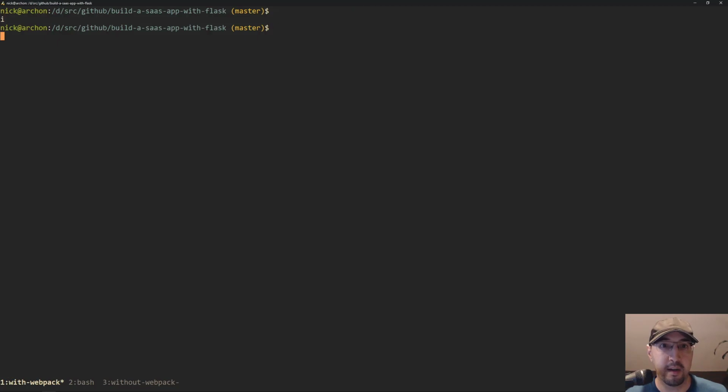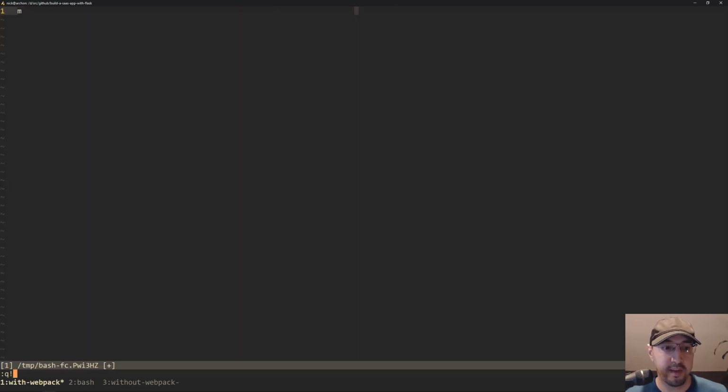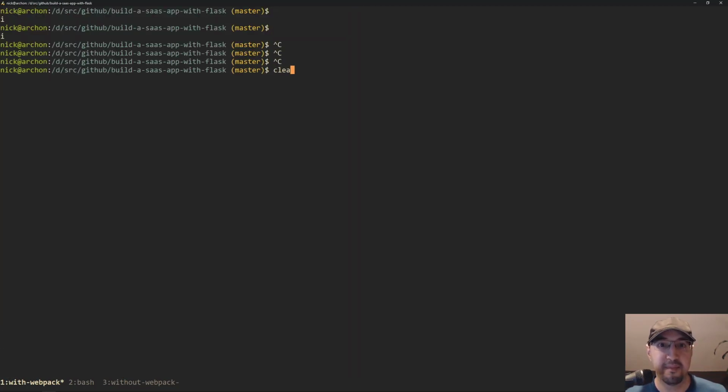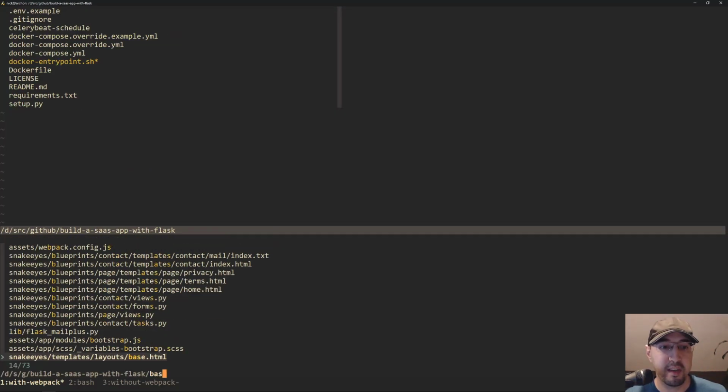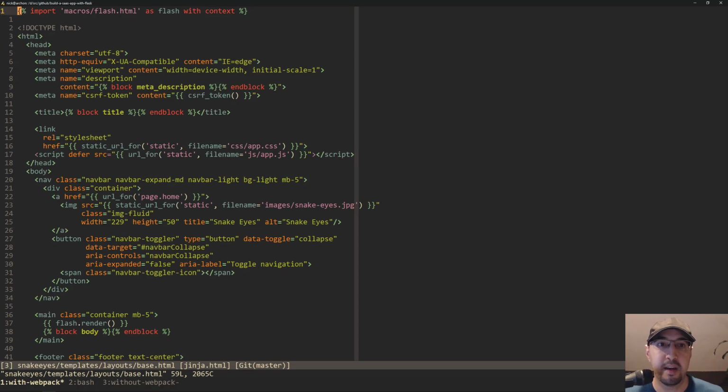is, if I can learn to type. There we go. Okay, opening up Vim here. So now I'm going to take a look here at the same base HTML file. Keep in mind this is now the open source version of the code base, which does have less content in it. But you can see that there's all sorts of less things here.